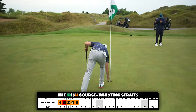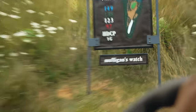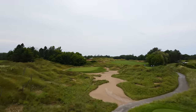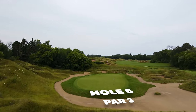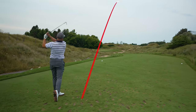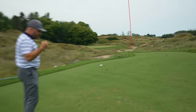Nice job. Good par. Yeah, I like pars out here. They feel good. Mulligan's watch. We're going to try to hit that one, the one I put on sleeper over there. And I got it nice and close. Feel that wind though. It's not swinging. No, it just didn't move on you at all. Oh, that would have been so good.